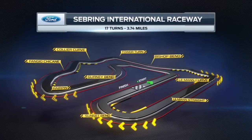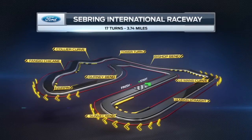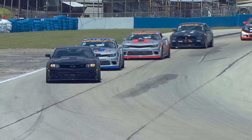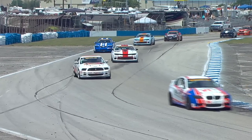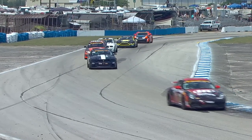All the way through the infield, making your way back down the Almond Straight, super fast into turn 17. And remember, parts of this track were laid down over 70 years ago, Bob. That's right. Alex Ullman came up with the idea of building a racetrack, in fact, laying out a racetrack on the concrete runways and taxiways of what was then known as Hendricks Field, now Sebring Regional Airport. And the track is renowned around the world.